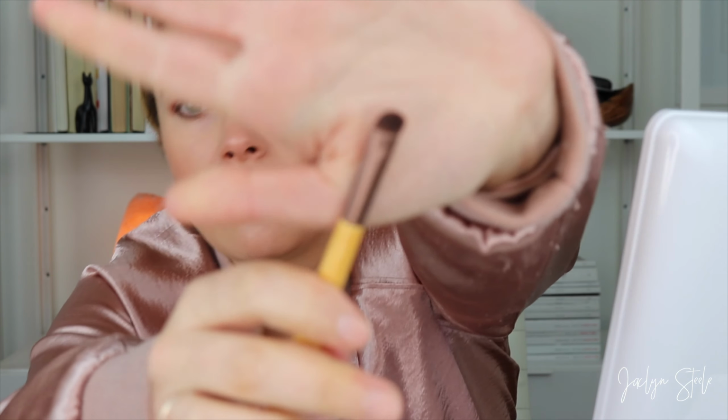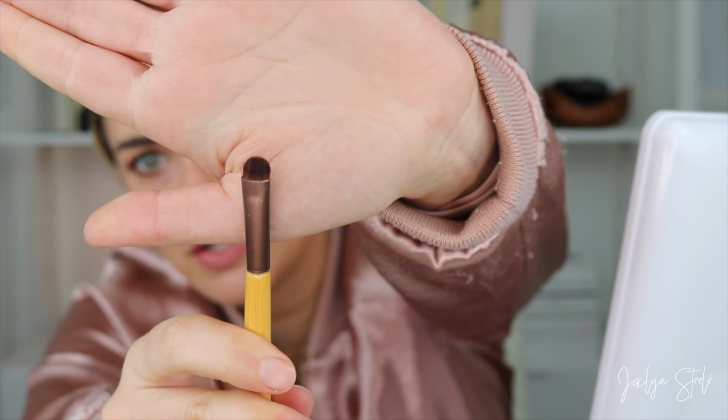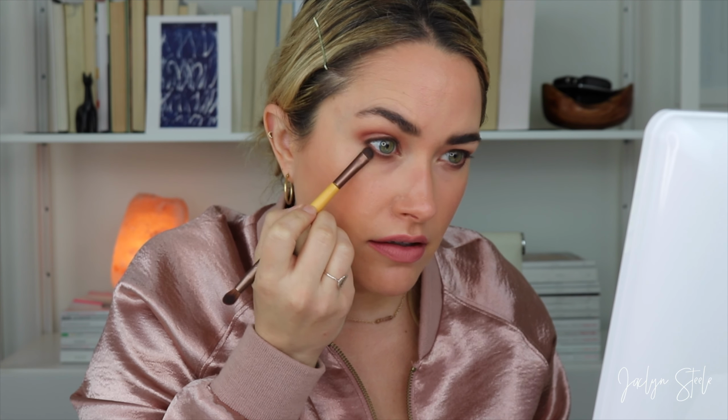Now I'm gonna take this brush and blend out along my lower lash line so that it looks like it's been there a while. See the difference? This is like a stark hard line. This is blended out and buffed. I'm gonna do the same over here.